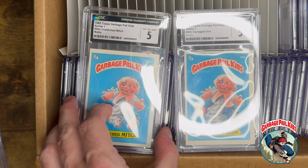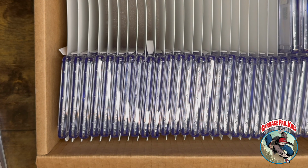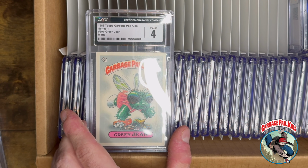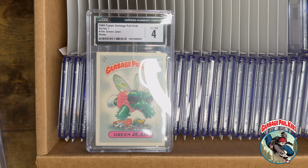Not by much, but just by a little bit. All right, who's up next? We have Green Gene. Wow, we had Mean Gene. Now we got Green Gene. 39B. This one came back a VG/EX 4. So not too bad.